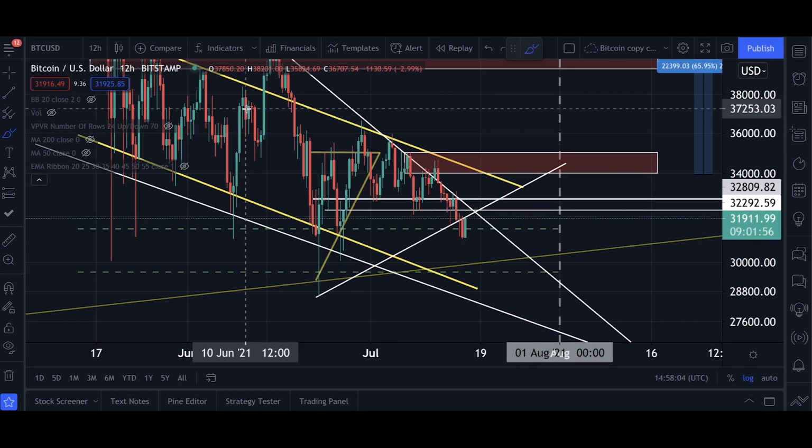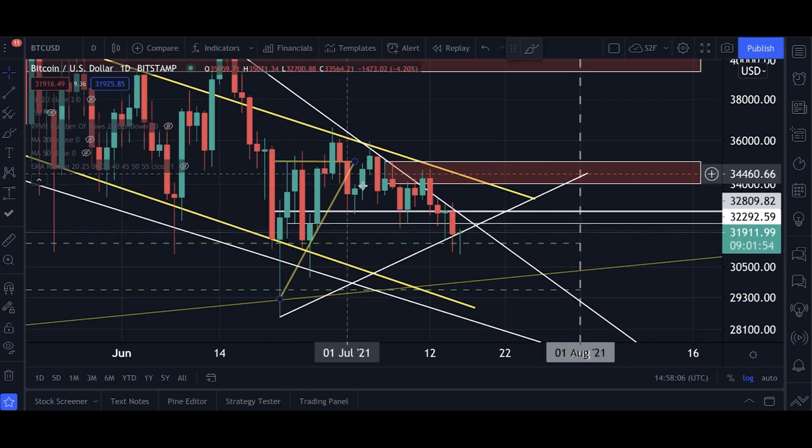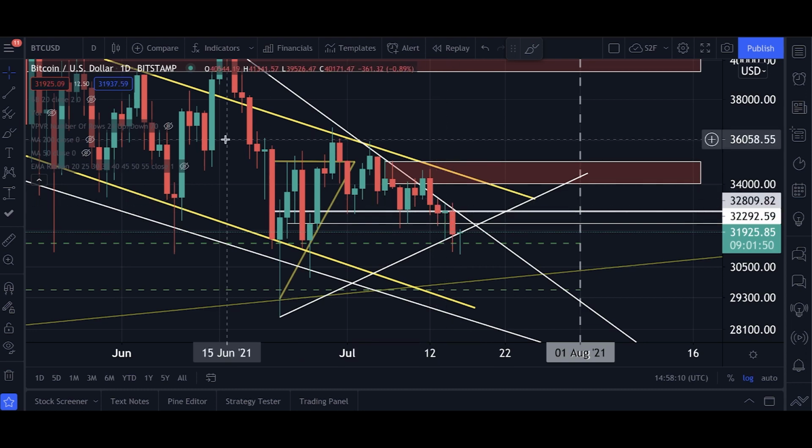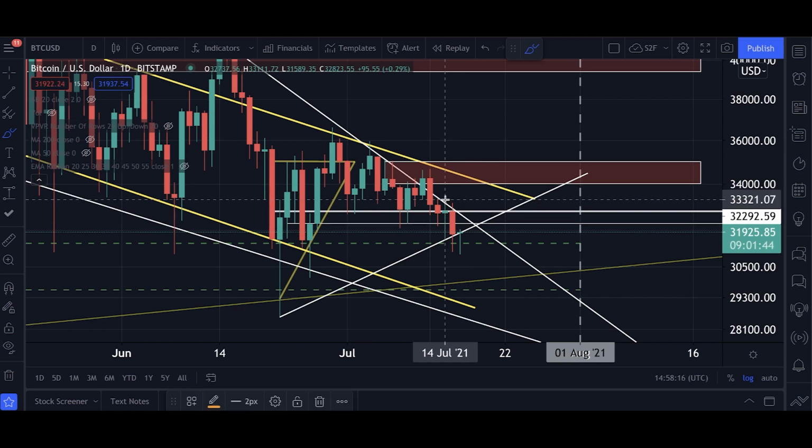I was also looking at something else, and that's also the daily chart. Here on the daily chart, we also have to wait for the day to close, but it is a little bit too early. Potentially, we are forming here something called a morning star pattern.